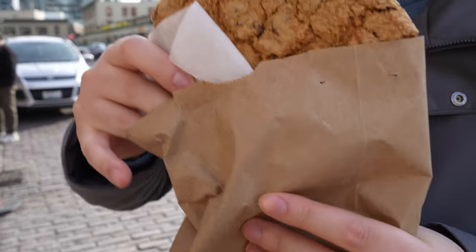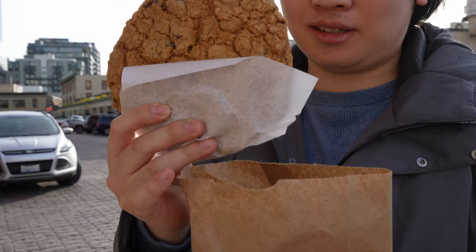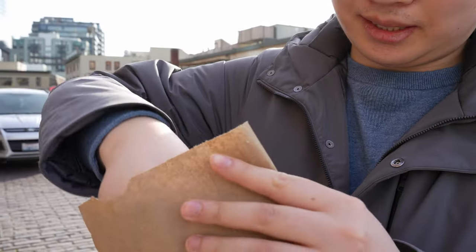Look at this massive cookie. Wait, pull it all out. Whoa, head for size. Steven has a big head. Okay, that's going in for later.